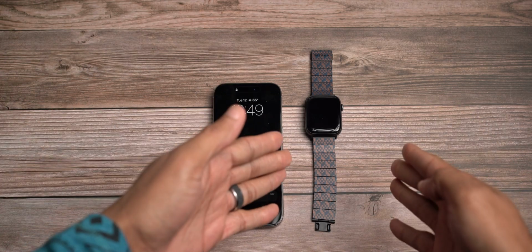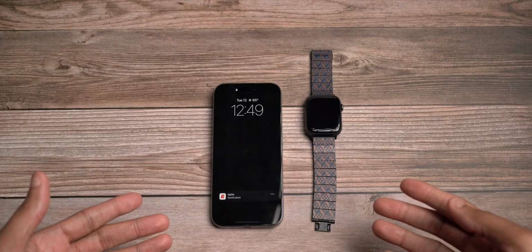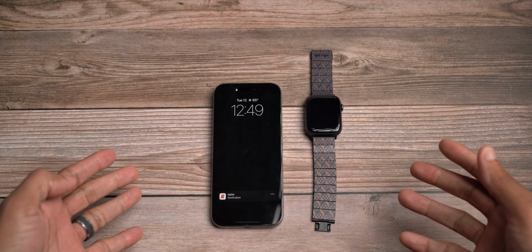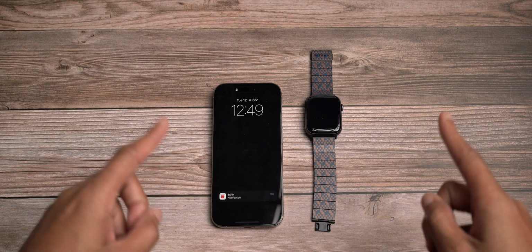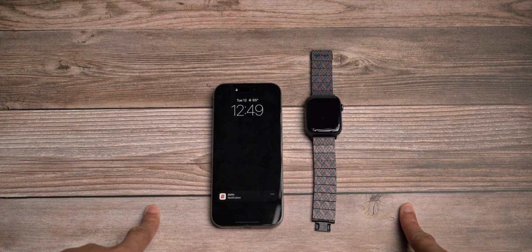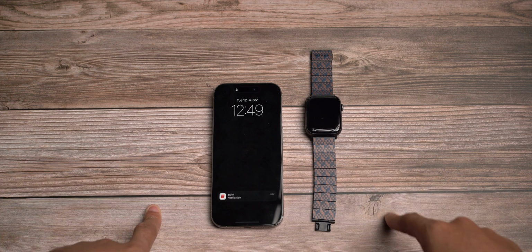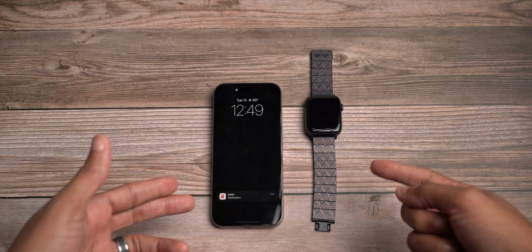Back here to talk about watchOS 10.4, a very, very strange update for the Apple Watch this time around. The 10.4 RC build dropped last Monday, right? So 8 days ago, the RC build dropped. And then around Thursday, Friday, the official release dropped.